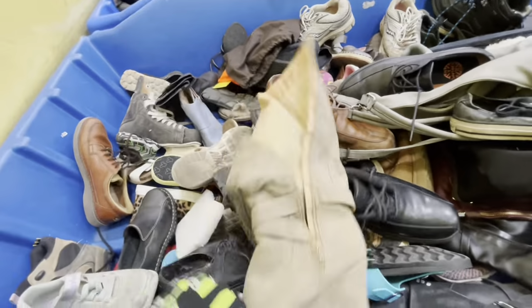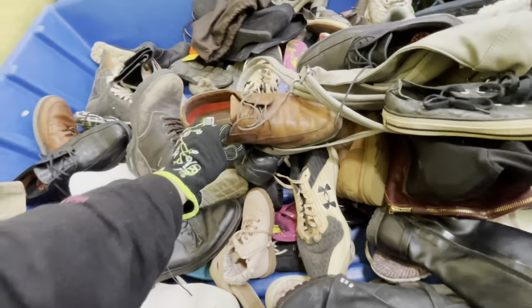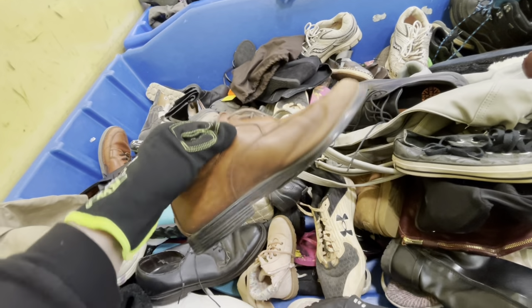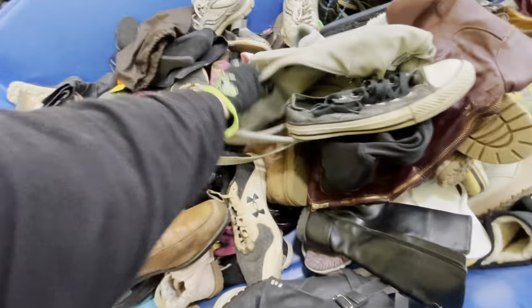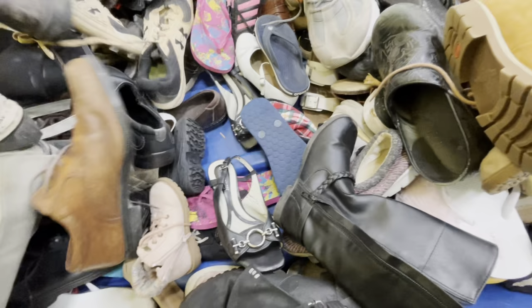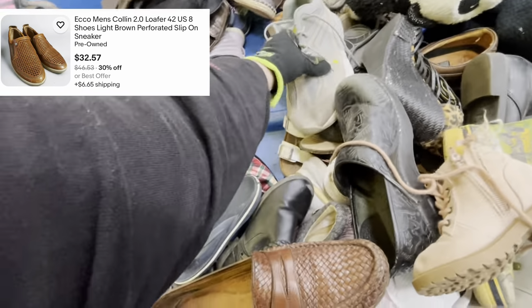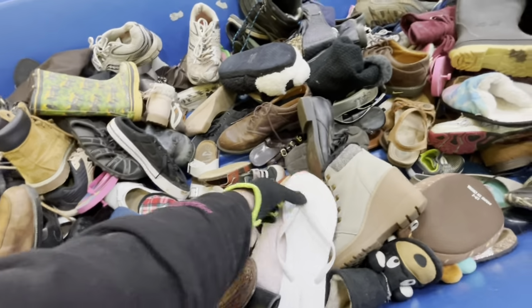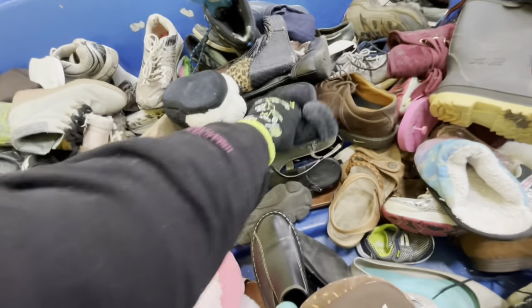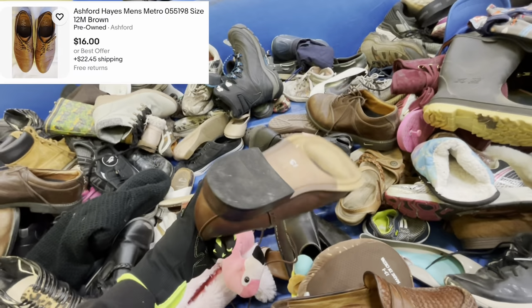Those are kind of fun. Nothing good, though. They wanted $12.99 for the rock quartz at regular Goodwill. Maurice's. Those might be good, actually. Ashford Hayes. Those are nice shoes. I don't know if they're worth it.